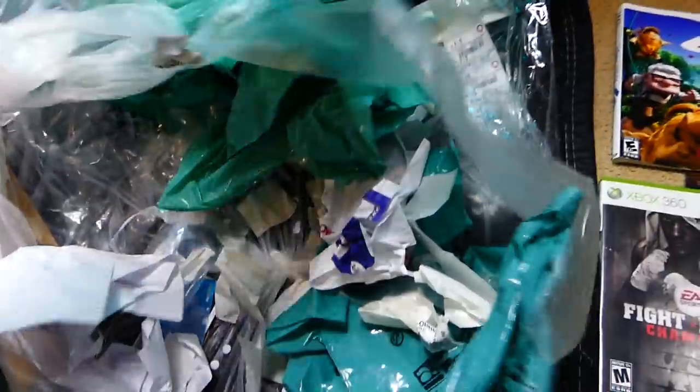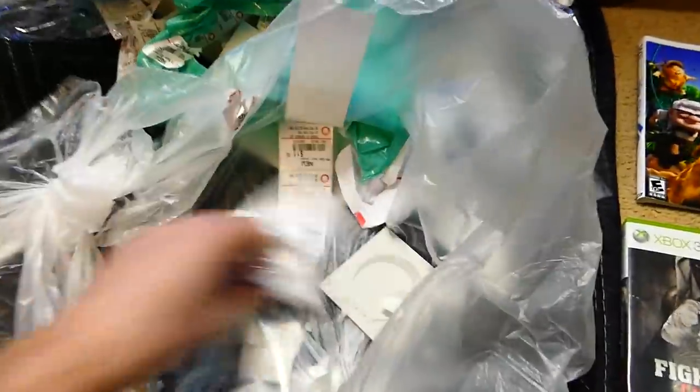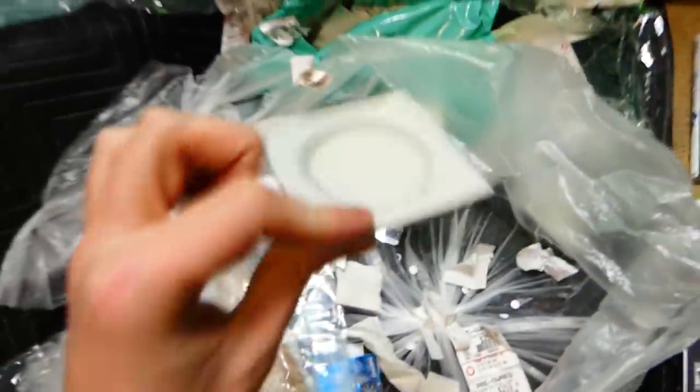Let's get into it. Let's see what is up. Let's get something cool. Got a little hangy here. A hanger, a little plastic thing. Don't really keep those. Don't really find a purpose to. What is this thing? Oh, no way.